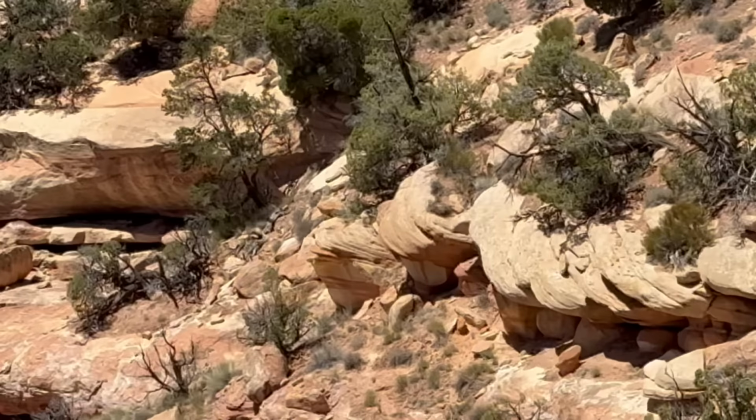Let's take a look inside, because it's all open. It's all collapsed down. It doesn't look like much. Here's the front of it. That's what it would have looked like. But there would have been a wall there, so you wouldn't have been able to see over here, and you'd have been forced to go through that narrow entrance.